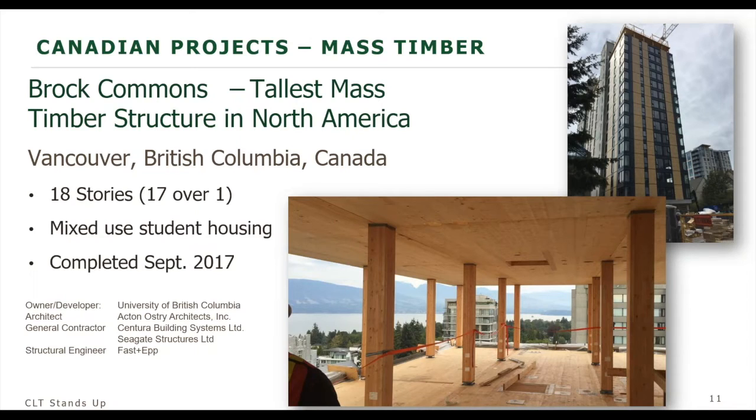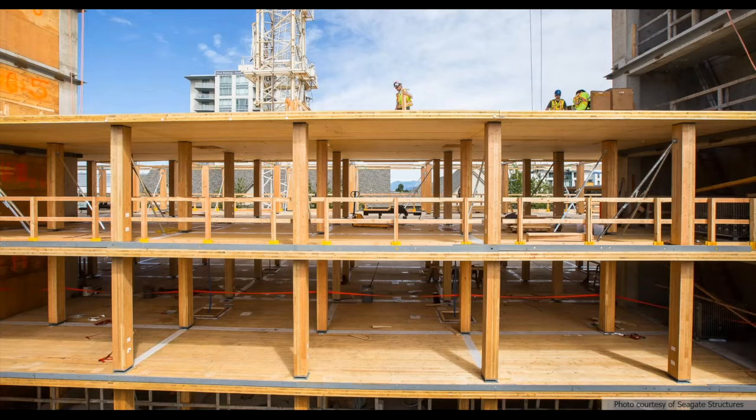And for the wood construction, it took 70 days to construct the wood structure of this building. So it went up very fast. And for this structure, it had 2,233 cubic meters of cross-laminated timber and glue laminated timber wood products.